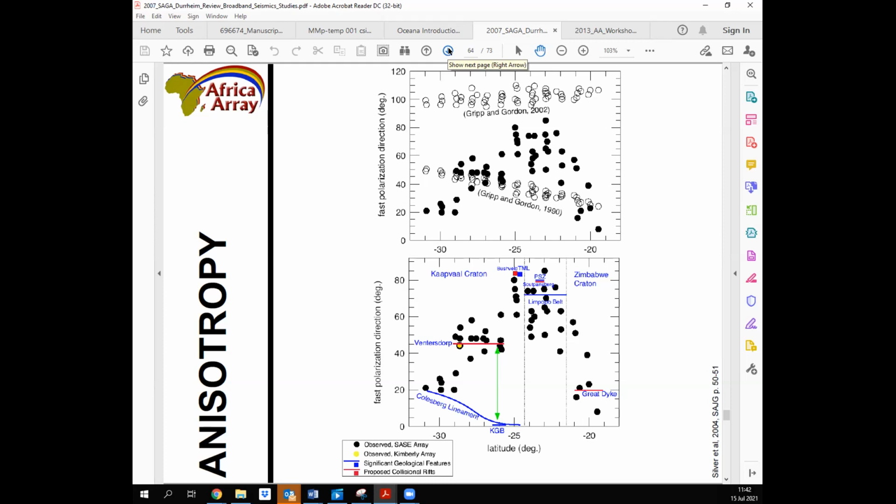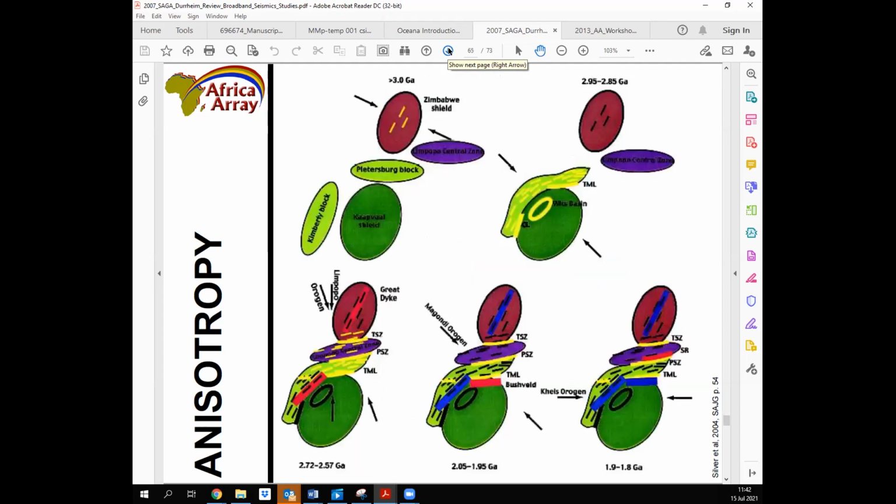And I mean, this would take quite a lot of thought to figure out, so I'm not going to go into detail over here. But again, this is really supporting the previous slides showing that you get different strengths of anisotropy and directions of anisotropy in your different tectonic domains. So it's related to the domain, to the fossil fabric, rather than present-day plate motion.